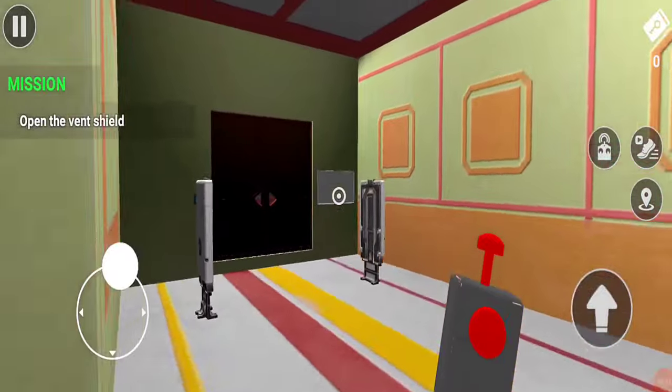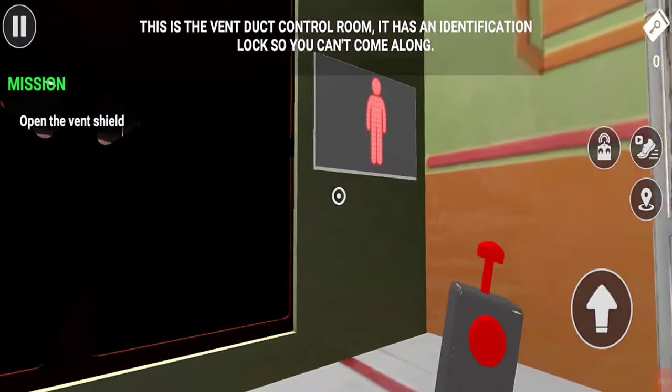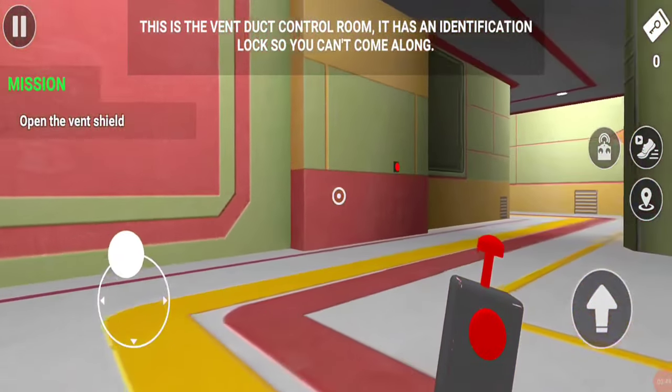I'm turning the vent and you move forward. This is the vent duct control room. It has an identification lock, so you can't come along.